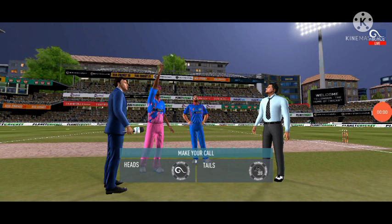Tails is the call, and tails it is. It's a good toss to win. They really need to make most of the conditions now.